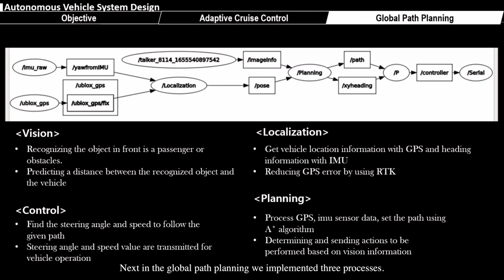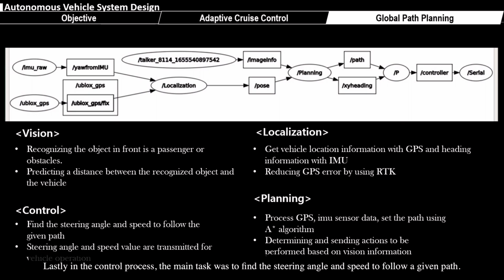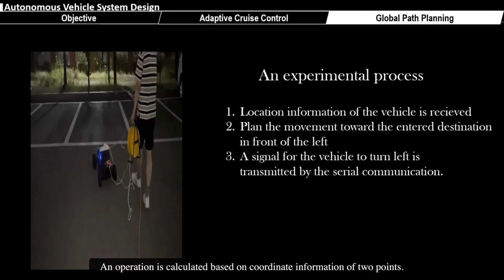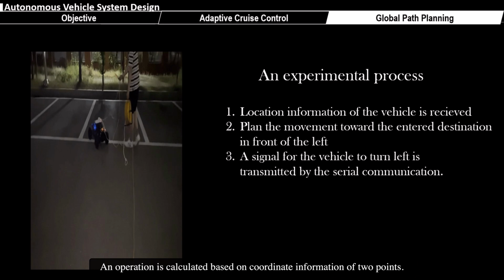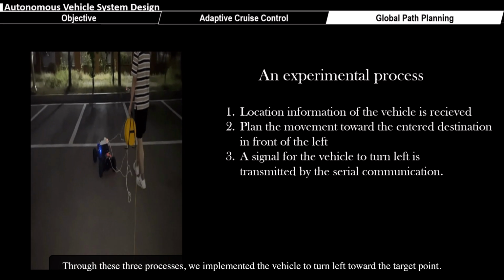Next, in the global path planning, we implemented 3 processes. First, in the perception process, we conducted a study on recognizing objects and their sizes. And we got vehicle location and heading information with GPS and IMU sensor. In the planning process, with this GPS and IMU sensor information, we set the path and determine actions based on vision information. Lastly, in the control process, the main task was to find the steering angle and speed to follow a given path. An operation is calculated based on coordinate information of 2 points. Through these 3 processes, we implemented the vehicle to turn left toward the target point.